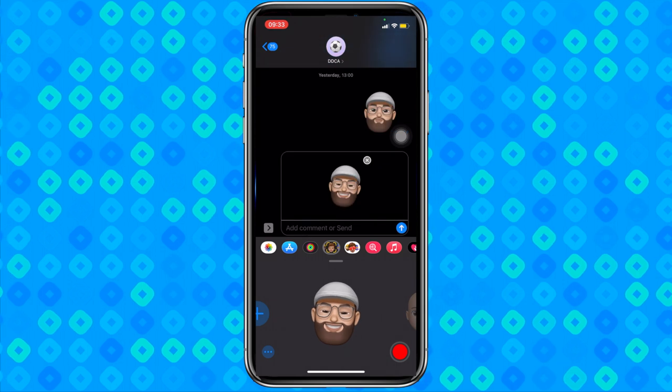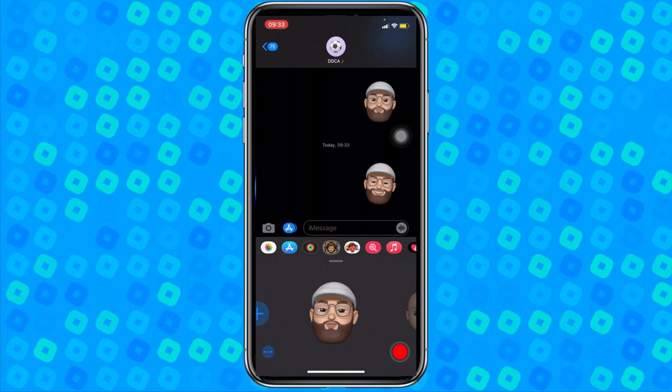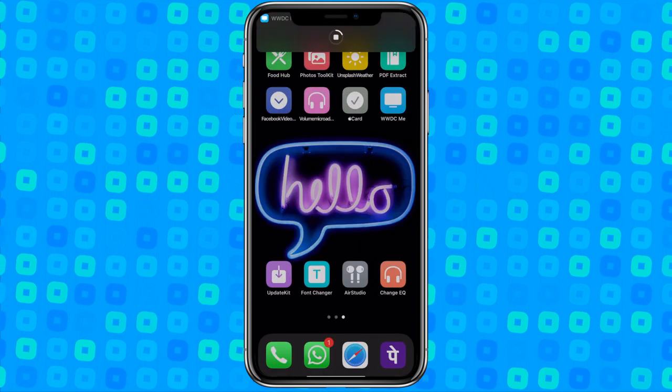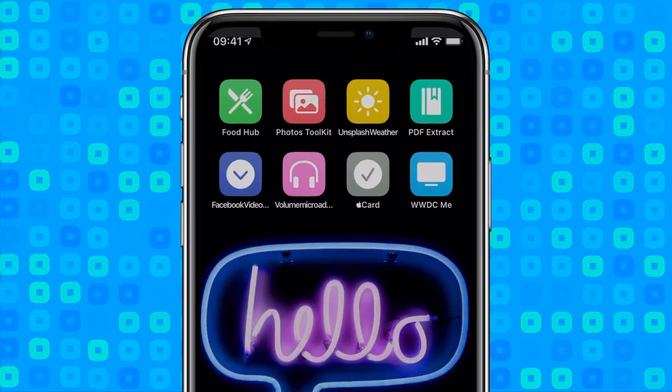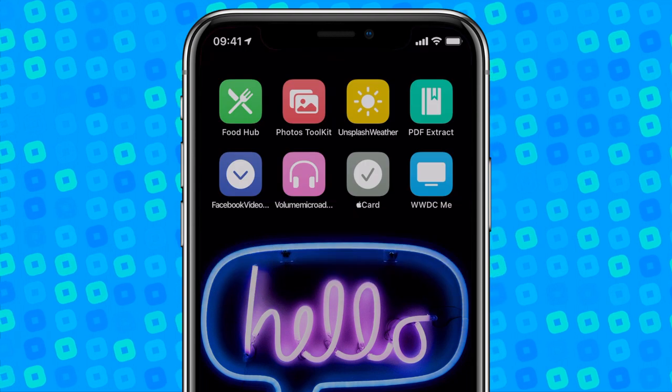You have to take a screenshot of your created Memoji, which you have already created using iMessages, and then run this shortcut. So I have already created my Memoji and also took the screenshot. I'll run this shortcut. So I already have a screenshot. I'll say I already have a Memoji.